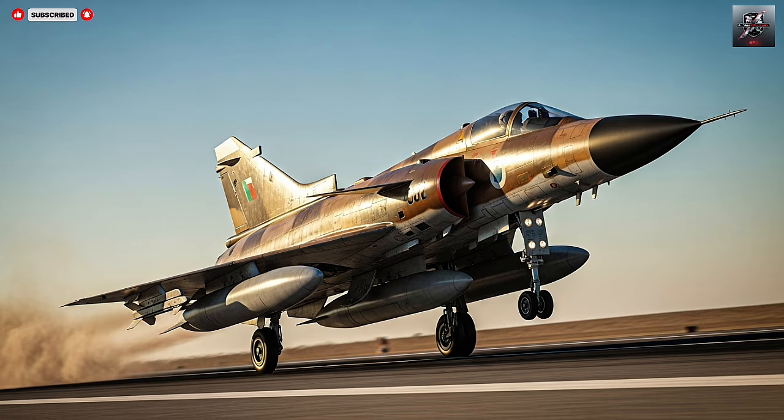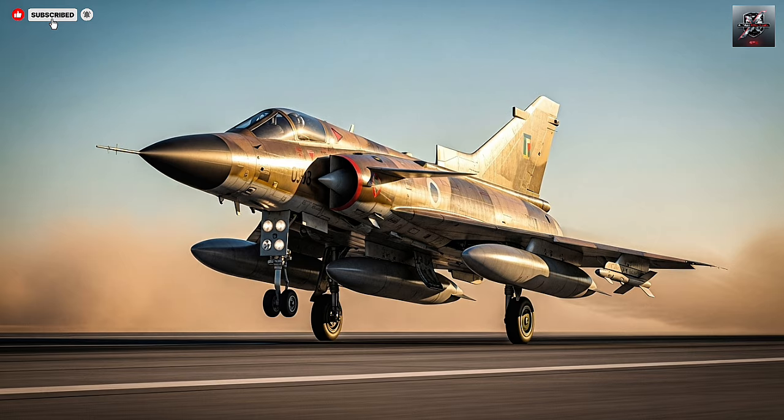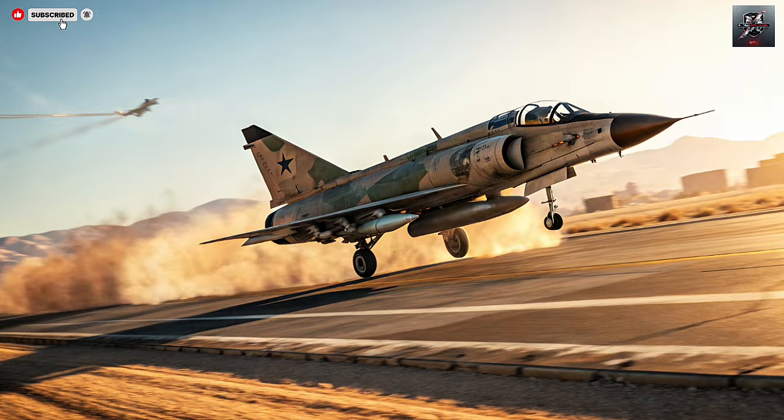So when we talk about legendary aircraft, the Kfir deserves its place among them. It wasn't the fastest or the most advanced jet of its time, but it was one of the most important. It represented Israel's leap into becoming a self-sufficient technological power, setting the stage for decades of innovation that followed. Even now, the Kfir remains a proud symbol of Israeli ingenuity, a classic fighter that still impresses, still flies, and still commands respect wherever it goes.